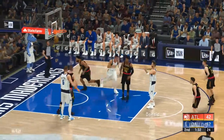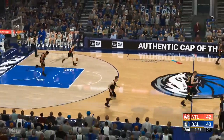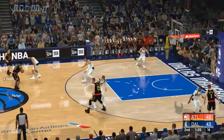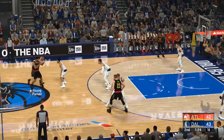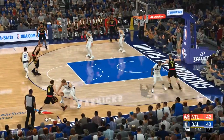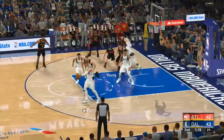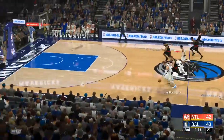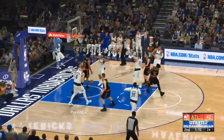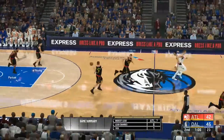You know, early on, Doncic has proven to be a leader. I mean, this guy is somebody that can shoulder the offense and take and make big shots for his team. Young passes to Parker. Young with the ball. Now guarded by Porzingis. Teardrop shot. Got a piece of it. With the teardrop, and he lays it up and in. Porzingis has got 8 points in the quarter.